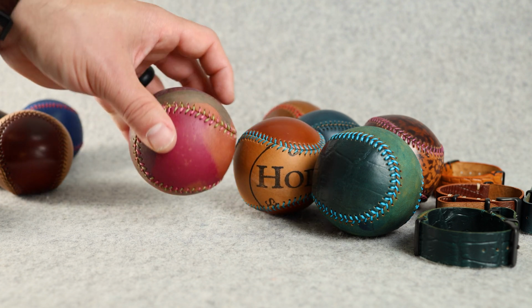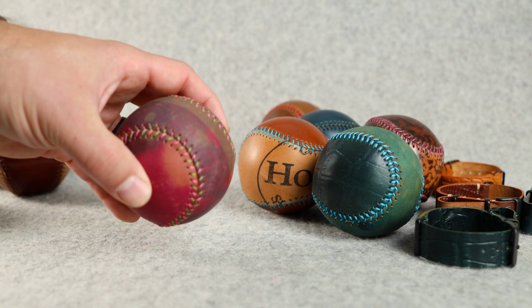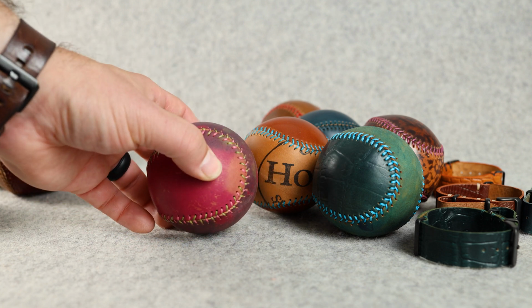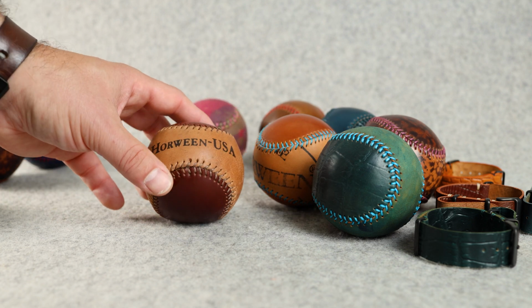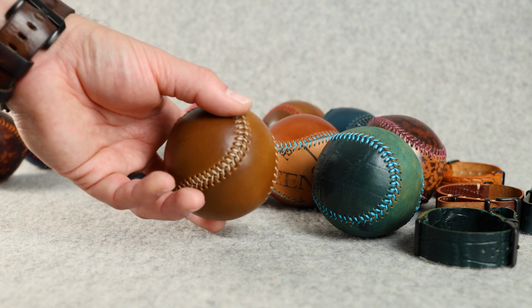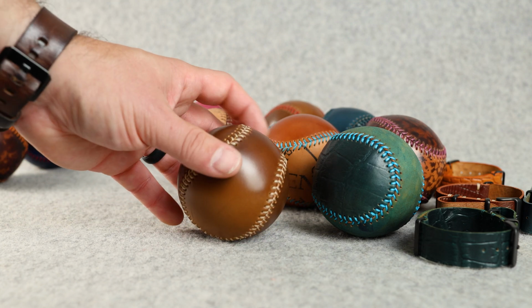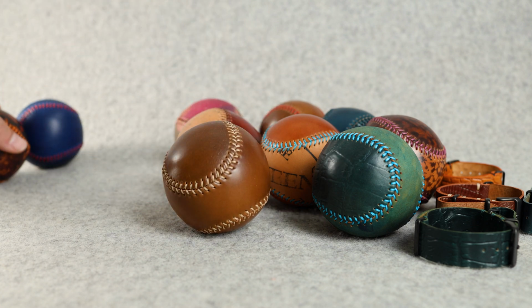Here's one in psychedelic, and this is reverse psychedelic shell cordovan. Really funky look. And then we've got the alternating sort of candy cane stitching on this baseball. Here's another one with a very nice Horween USA measuring machine stamp. And this is color number 4 shell cordovan. Another whiskey shell cordovan baseball. This time it has a more matching cream color stitching, unlike the red one we looked at a moment ago.